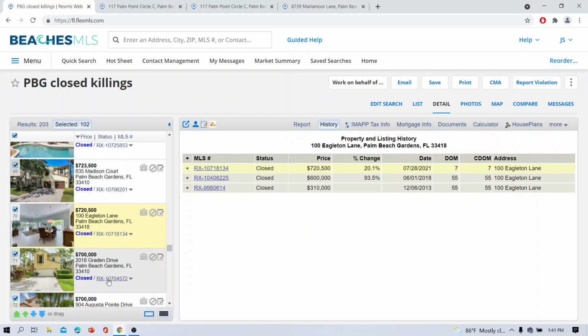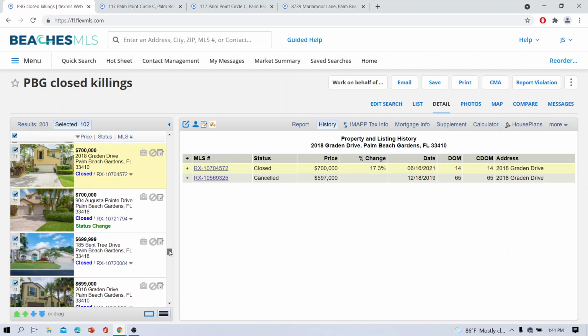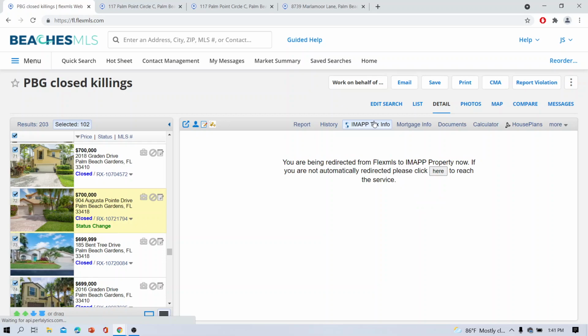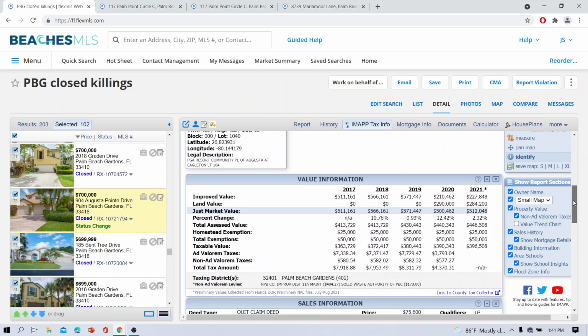2021. Okay. This is back in Evergreen, $597,000 in 2019. Two years later, sold for $700,000. So a clean $100,000 in 2 years. Here's another one. And looks like it was a rental for $8,500 a month for many years. And they just sold it for $700,000. Just curious, I want to know what the tax situation is here.